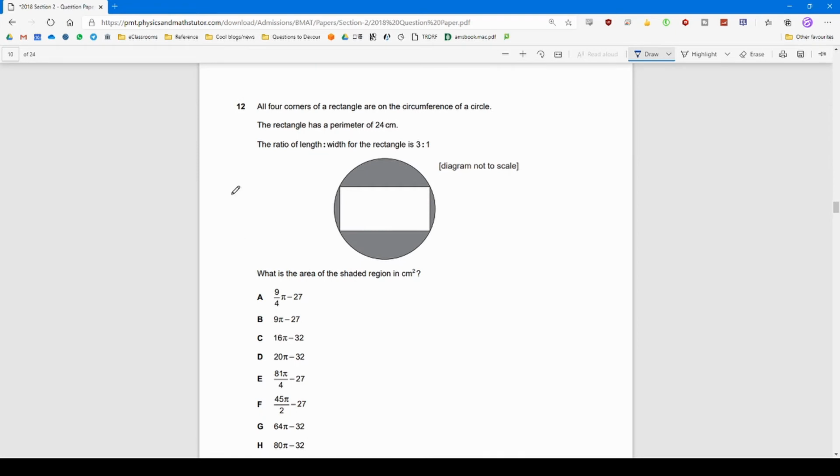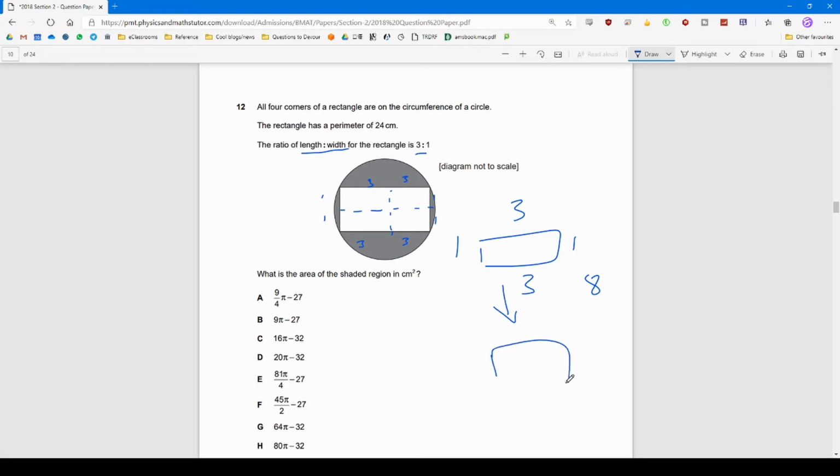And moving on, all 4 corners of a rectangle are on the circumference of a circle. Rectangle has a perimeter of 24. Ratio of length to width is 3 to 1. Okay, area of the shaded region. So this is 3, 3, 1, 1. If it's 3, 1, 3, 1, the total adding up these ratios is 8. So if the total perimeter is 24, we must scale all of these sides up by 3, so that's 9, 9, 3, 3.